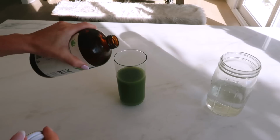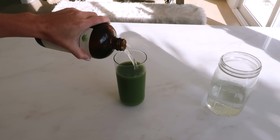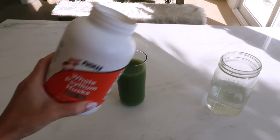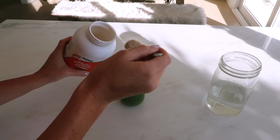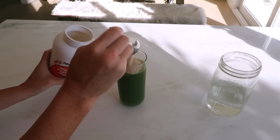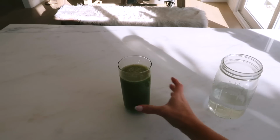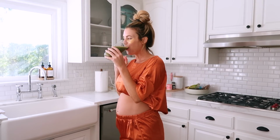A lot of you have seen this combo. I've been sharing it in a lot of my videos, but it has been my go-to every single morning, especially during this pregnancy, to keep myself regular, because between hypo and being pregnant, it has for sure been a struggle. So it's just celery juice, aloe vera, and then straight psyllium husk. So you're getting that fiber.